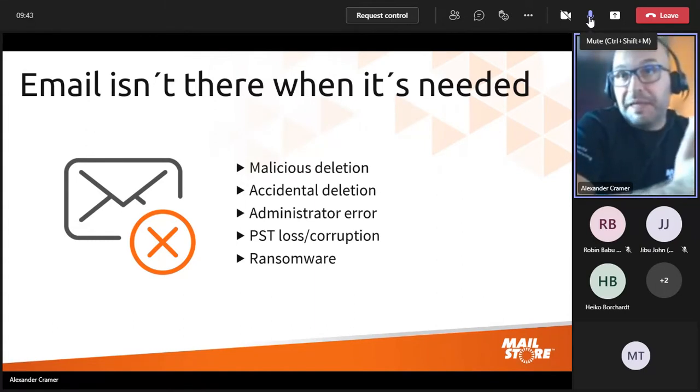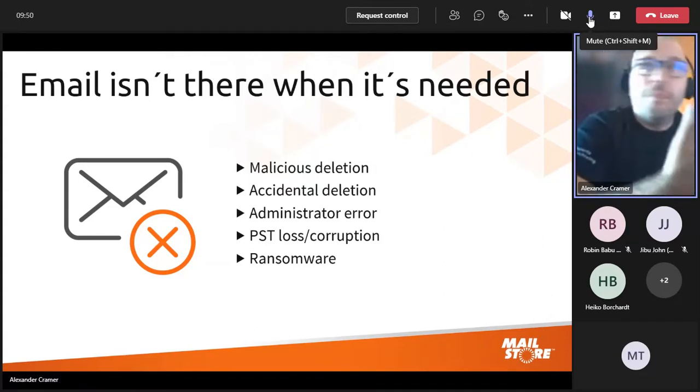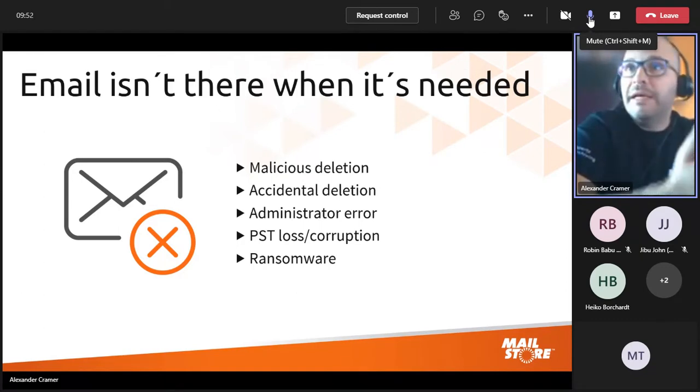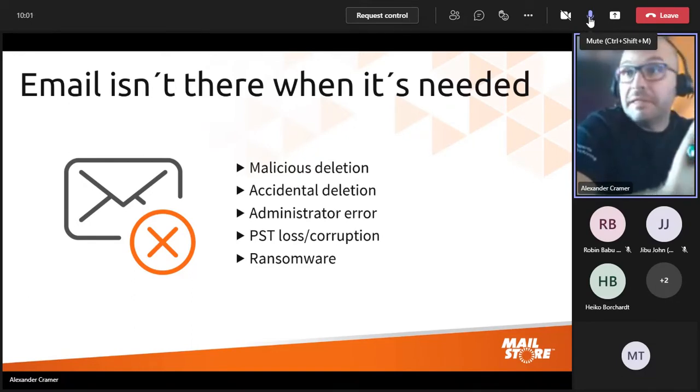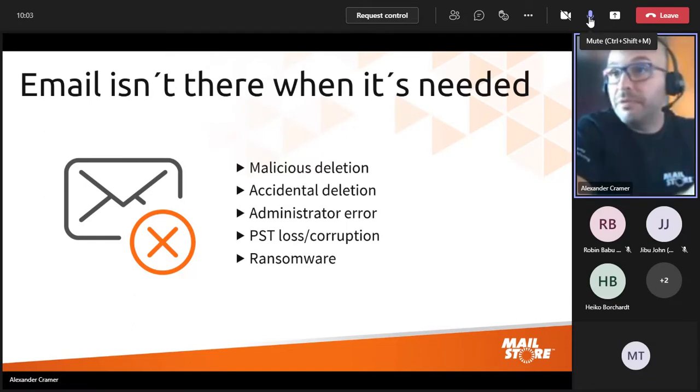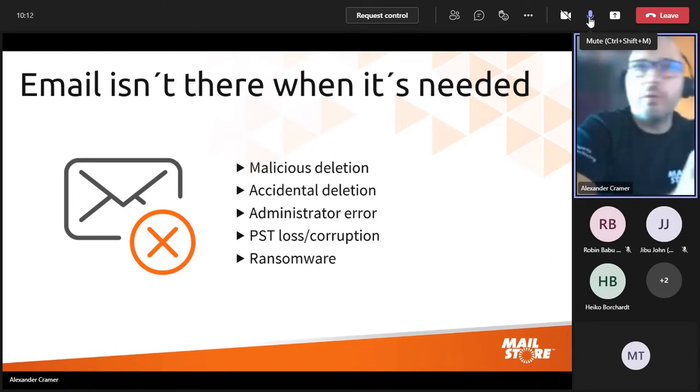You have cases of accidental deletion. So you're trying to clean up your inbox, and you just delete the wrong email, and that happens almost on a regular basis. You have cases where the admin makes an error. Maybe they've incorrectly applied a policy in Microsoft 365, or something's gone wrong with the migration, and emails are missing.